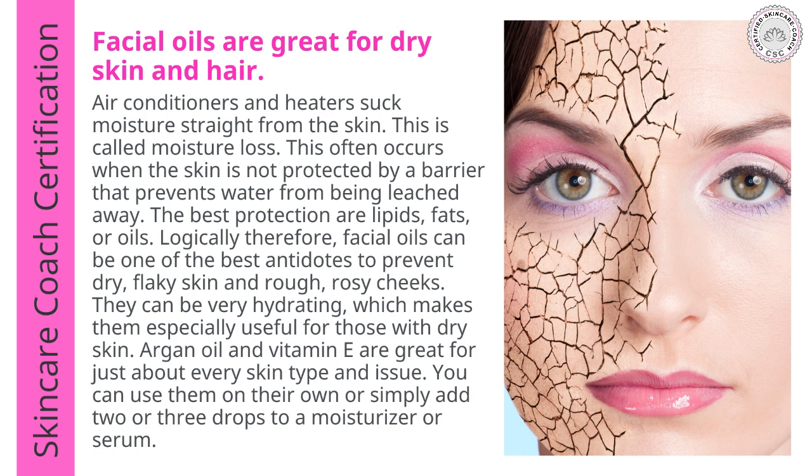Logically, facial oils can be one of the best antidotes to prevent dry, flaking skin, rough, rosy cheeks, and moisture loss. They can be very hydrating, which makes them especially useful for people with dry skin and dry hair. Argan oil and vitamin E are great for just about any skin type and any skin issue. You can use them on their own, or add 2 or 3 drops to a moisturizer or a serum.